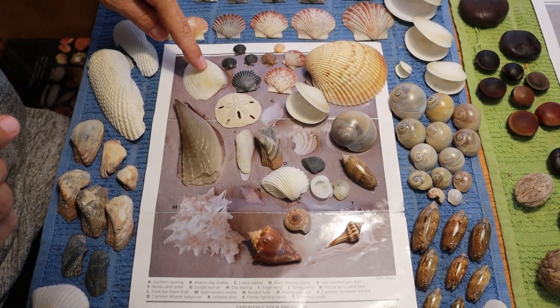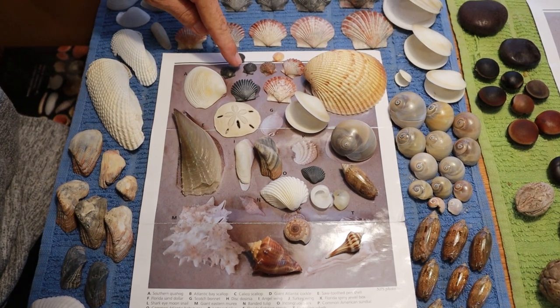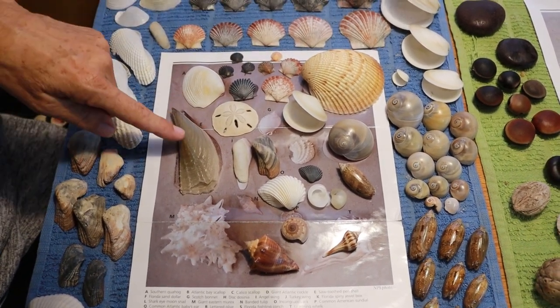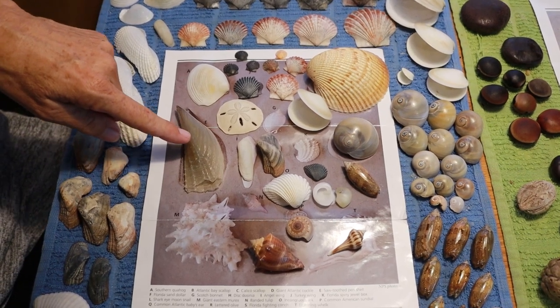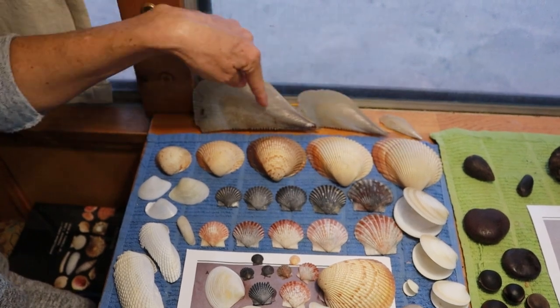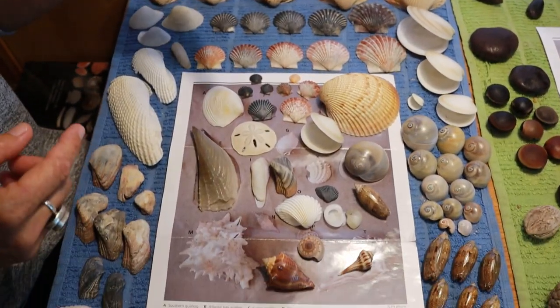Okay, I'm going to go through these kind of fast, because we've already talked about a lot of these before. We have the southern quahog, the Atlantic bay scallop, the calico scallop, the giant cockle, the sawtooth pin shell, and these are all over the place here. There's some really big ones up here and different sizes you see too, but you find so many of them that you get tired of picking them up.